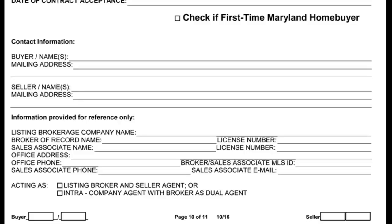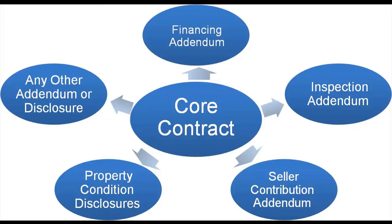Broker information. This provision identifies who the real estate agents are and discloses their status representing either the seller, the buyer, or both. And as we know, we can't represent both. But it means that if you were handling one as the agent and the other as an intracompany agent. So this section is not sufficient, however, to satisfy the disclosure requirements of the Maryland Agency Disclosure Law. Just remember that. And with that, we are finished.